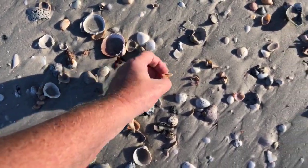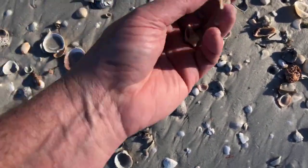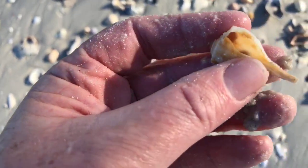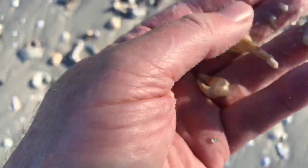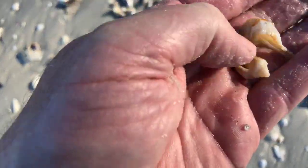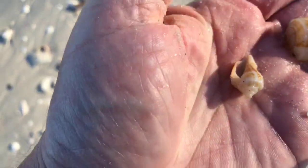A little conch. There's a nice little lightning whelk right there. Actually, that's not a lightning whelk. I forget the other kind of whelk. It's got the opening on the other side. And there's a little conch right next to it.